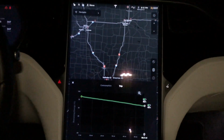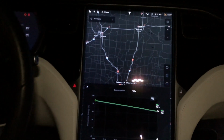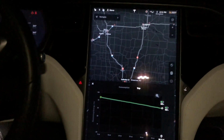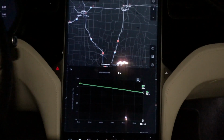Got here, we actually ended with 62% left. I'm gonna get it plugged in for the night and then we'll head off to Arkansas in the morning. Let's get her plugged in and see how much juice it draws from a regular outlet.